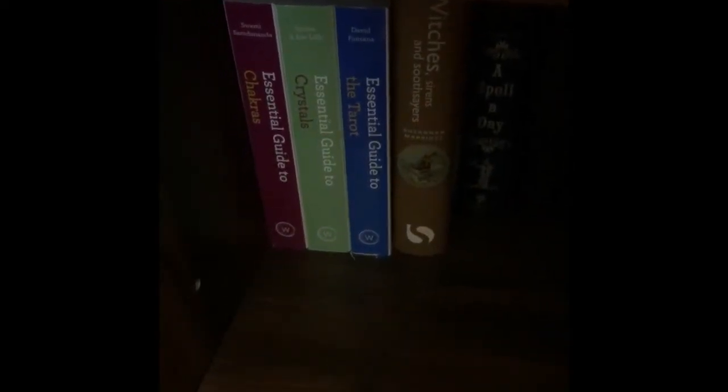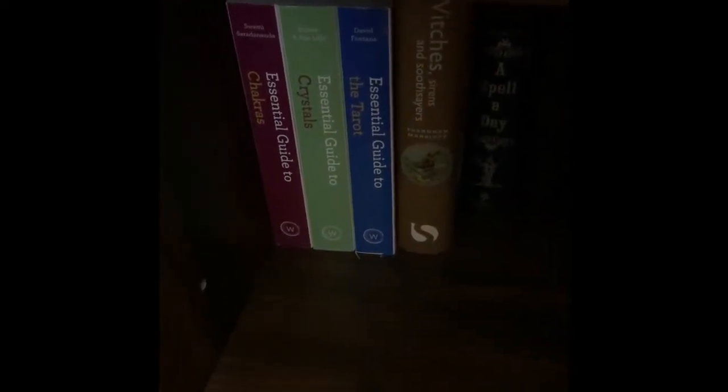Those are those books there, and then over here I have some. Don't think that you can... Let me get out of the way here. Essential, the guide for tarot, oils, and crystals. And then I have, of course, a witch's book there, a book of spells, a spell-a-day book.